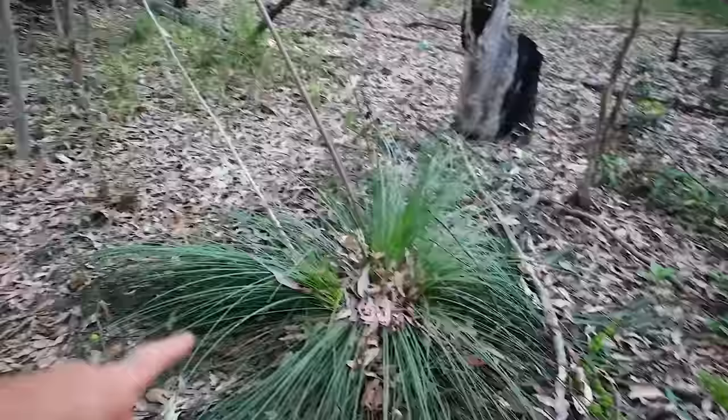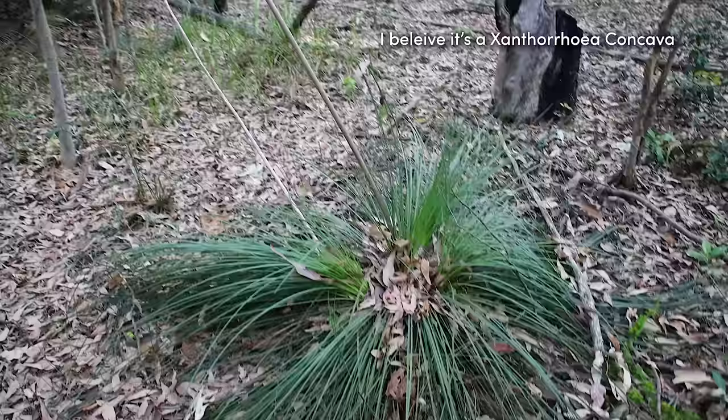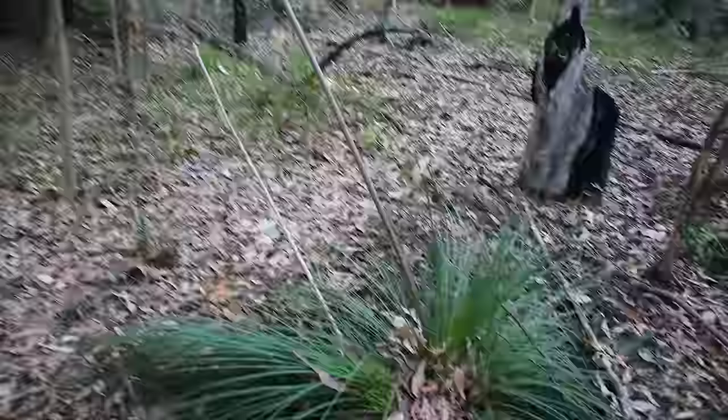So this thing is called a grass tree, or a Xanthorrhoea. Quite often you'll see the species of Xanthorrhoea where they grow a big black trunk. But the species around this area, they don't grow the trunk. They just stay underneath the ground. But what we're after is that stick that's coming out the top of it. So that's its flower spike.